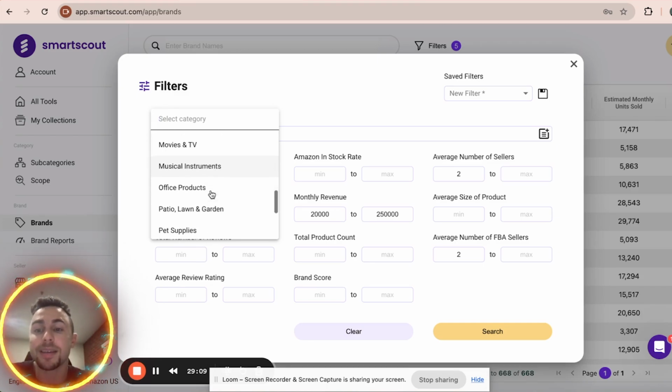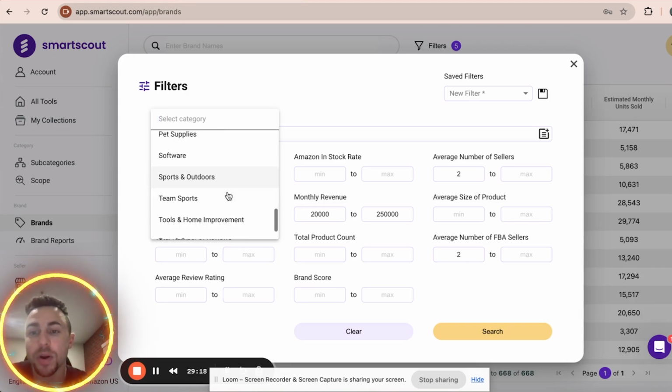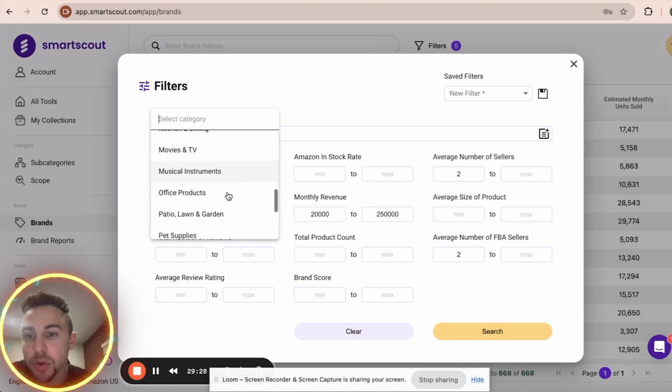Musical instruments is definitely a niche category. It's a much smaller category than many others. Patio, lawn, and garden, again, more of a niche category. Pet supplies, niche category. So there's tons of niche categories here that you can then niche down further and further in. So for the purposes of this video, I'm actually going to jump to, let's see here.